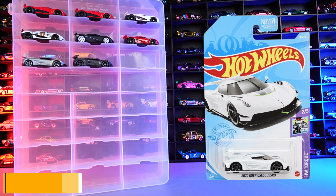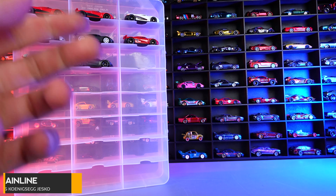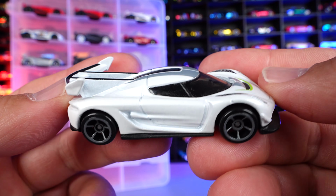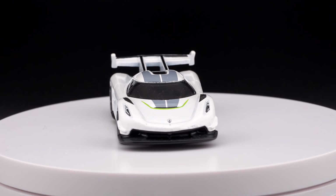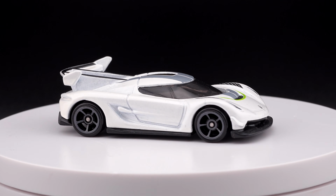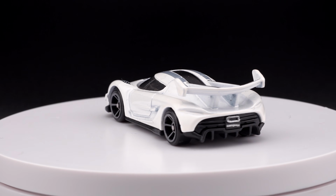And then for 2021, we also got this glossy white variation of the Koenigsegg Jesko, and I'm absolutely loving it in white because I feel like the white Jesko is kind of the OG color, the original release color of the Koenigsegg Jesko. So I think it looks fantastic in white. Actually, most Koeniggseggs I think look great in white.